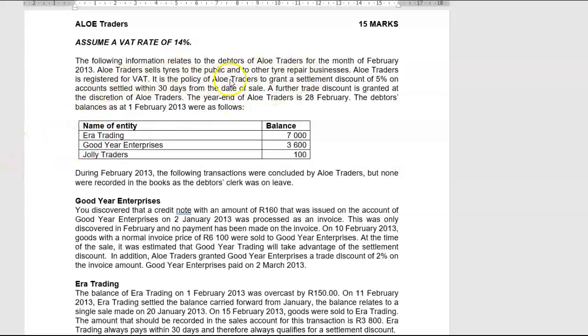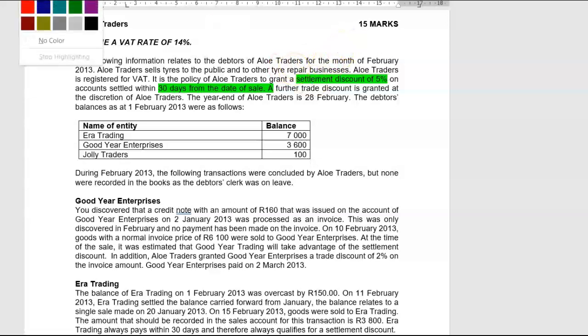The policy of Aloe Traders is to grant a settlement discount of 5% on accounts settled within 30 days from the date of sale. A further trade discount is granted at the discretion of Aloe Traders. The year end of Aloe Traders is 28 February.